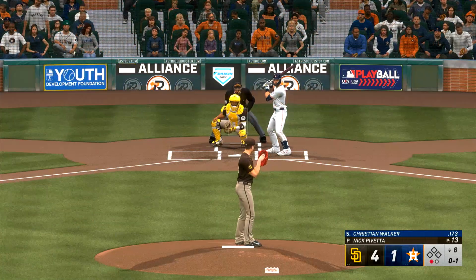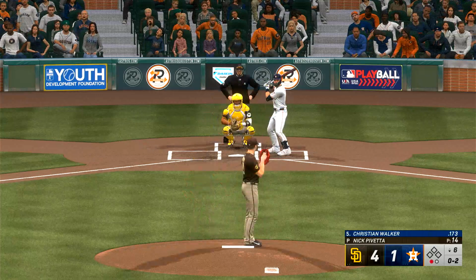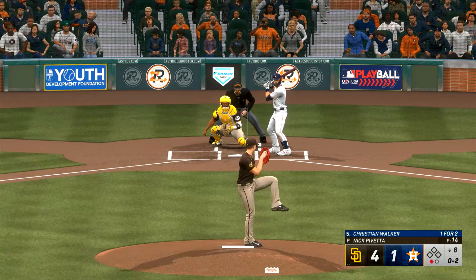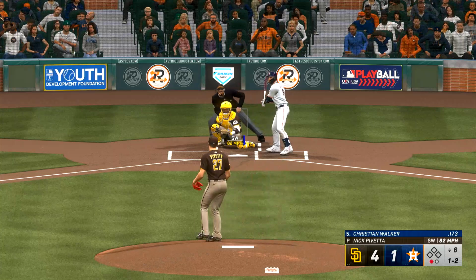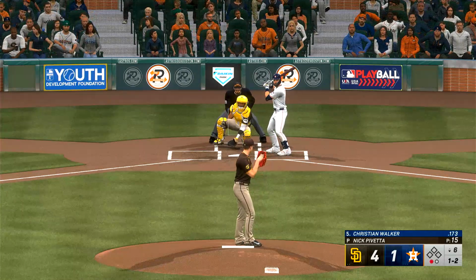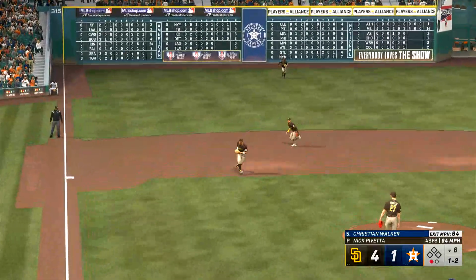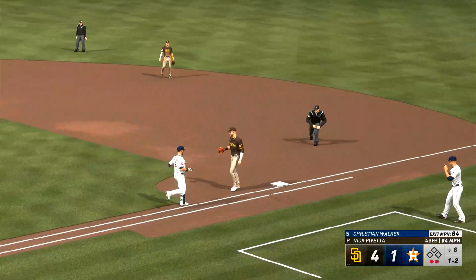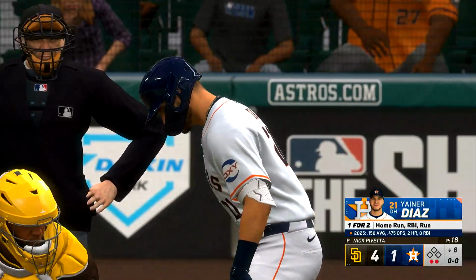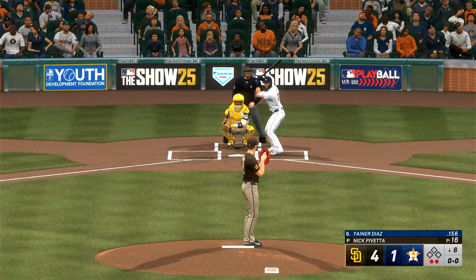Bases empty, 1 away here in the bottom of the 6th. Outside low, and the count is 1-2, 1 ball, 2 strikes. Chopped left side, handled by Machado, slinging it to first in time. Yainer Diaz up next for the Astros, the designated hitter.